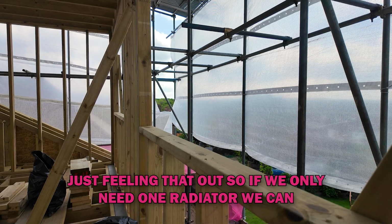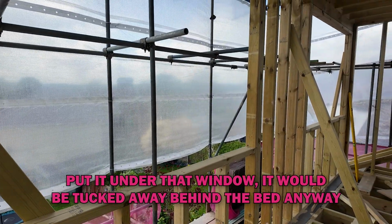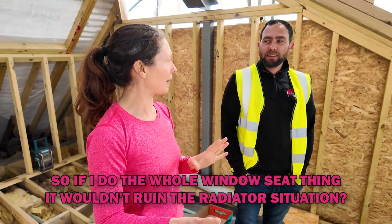Just feeling that out, if we only need one radiator, we can put it under that window. Totally, yeah. It would be tucked away behind the bed. So you wouldn't see it as off balance. So if I did the whole window seat thing, it wouldn't ruin the radiator situation. No, that's right. Yeah, we could make exactly that. Okay.